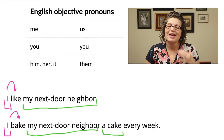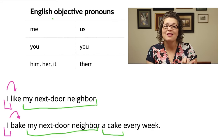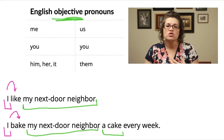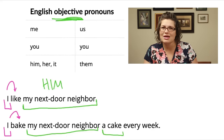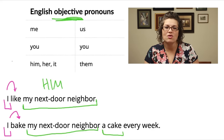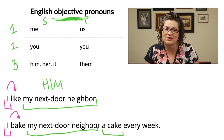Because whatever case a noun or a name or a noun phrase is in, it needs to be replaced with a pronoun in that same case, okay? So we can say, I like him. I like my next door neighbor, or we could say her. We're gonna make it a him for now though, right? So this is still the third person. All of this terminology is still the same. First person, second person, third person, singular and plural. That's staying the same in all of these tables, right?